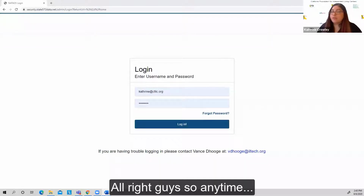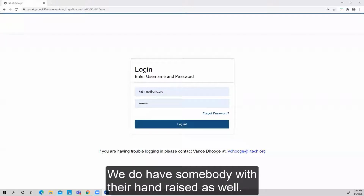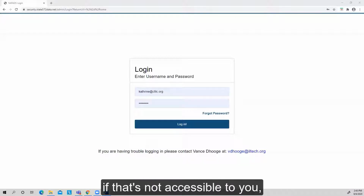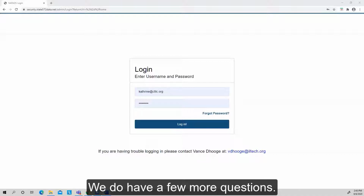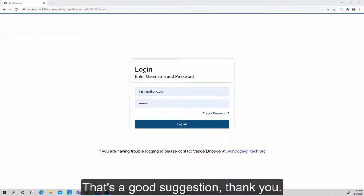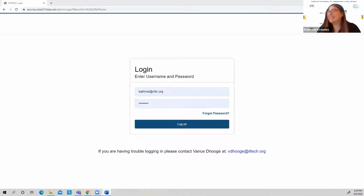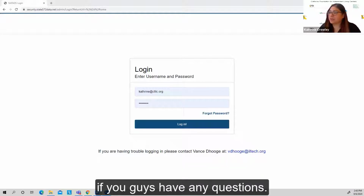All right, guys. So anytime, oh, Megan? Yes, sorry. We do have somebody with their hand raised as well. If folks on Zoom can type in the Q&A, that's where we prefer questions to be. But if that's not accessible to you, please do raise your hand and I can come unmute your microphone. We do have a few more questions. Folks are saying check your junk mail if you didn't receive the email. That's a good suggestion. Thank you. And go ahead, Katherine. I think we can get started. Okay. All right, guys, feel free to chime in anytime. Megan's going to let me know if you guys have any questions.